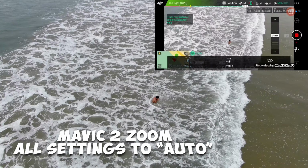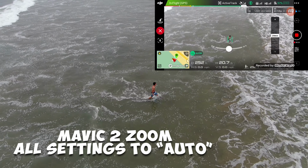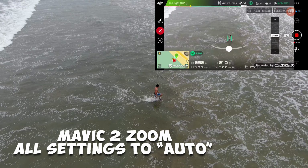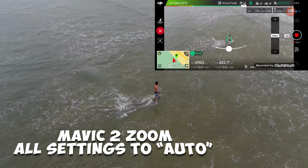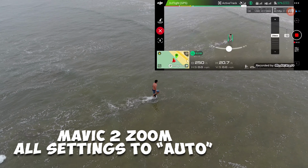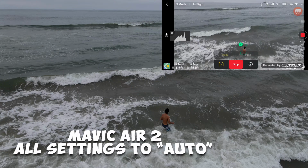So let's see, go into active track. Wow, it picked him up really quickly. There we go. So from 20 feet, it was still able to find him in the water, lock on, and now we're locked on, and looks like he's coming in for a minute, which is perfect. Something like that on the drone, just the stock lens.